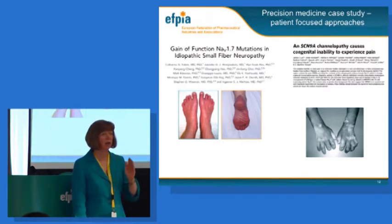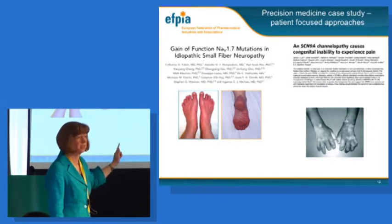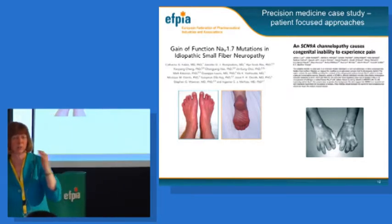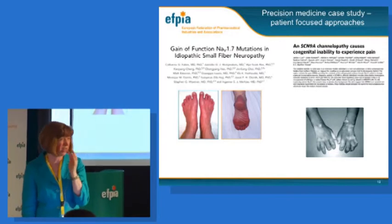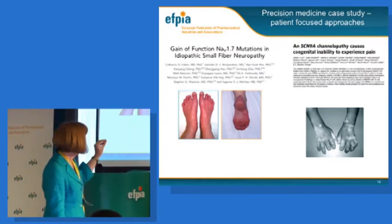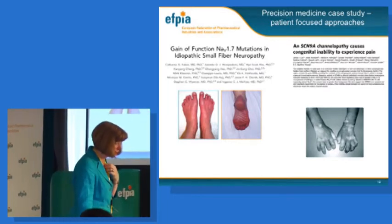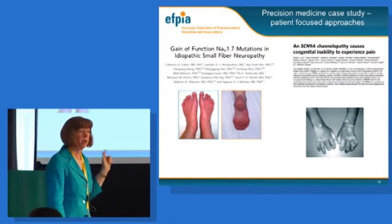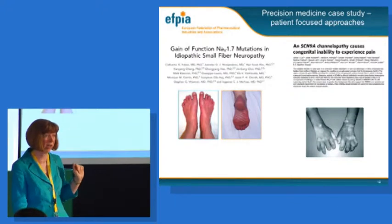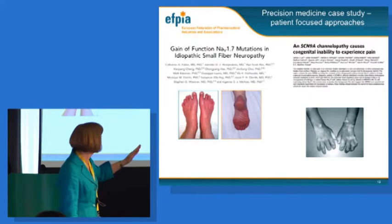Now, you might think that's a really good thing, but these are the hands of a patient who has that disorder. They're totally unaware of when they burn themselves. As a child, this person chewed off the end of their fingers. You know, kids put their fingers in their mouth. They didn't feel pain when they bit their own fingers. So really quite devastating. And also a patient that I was introduced to gave birth and broke her pelvis and was totally unaware that she had done it until her leg was pointing in the wrong direction. So this is not a nice thing to have.